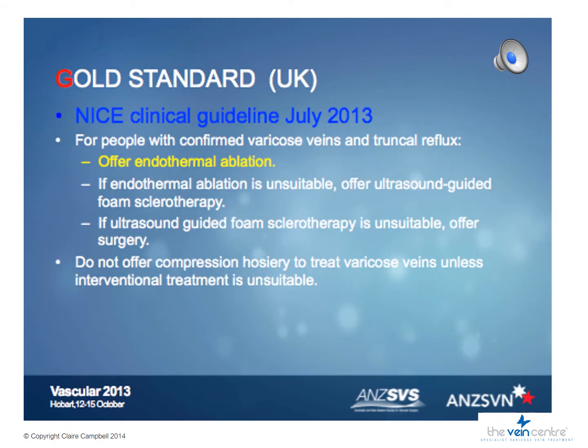The United Kingdom produced their guidelines in the middle of last year, and they have also said that for people with confirmed varicose veins and truncal reflux, the first-line treatment is endothermal ablation. If endothermal ablation is unsuitable, then the second-line treatment option is ultrasound-guided foam sclerotherapy. As you can see, surgery is now relegated as a third-line option. Because treatments such as thermal ablation have such a high success rate, it is no longer thought that compression therapy alone is an adequate alternative to intervention.